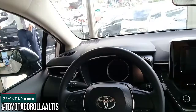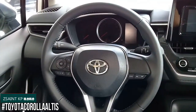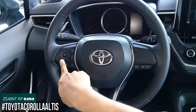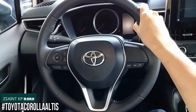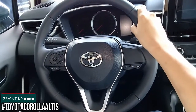The 2020 Toyota Corolla Altis gets a rack and pinion power steering system with electric assistance. Standard on this G trim is a 3-spoke leather-wrapped steering wheel with sport grips at 10 and 2, contrast stitching going around the inner rim, satin chrome at the bottom spoke, and multi-function controls can be found at the top 2 steering wheel spokes.